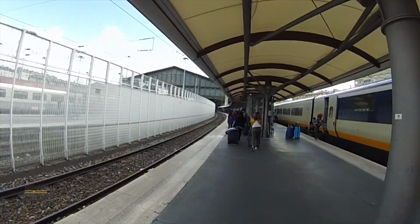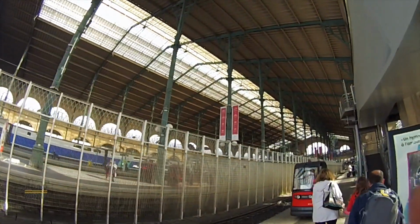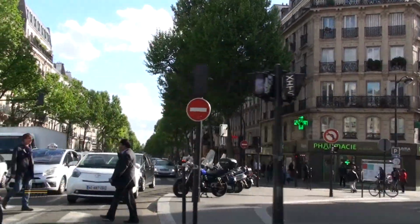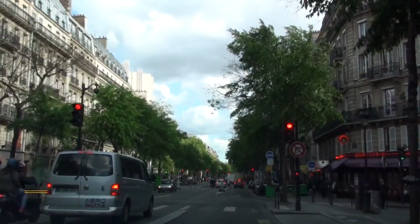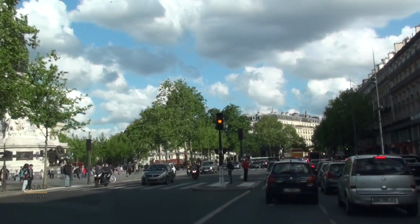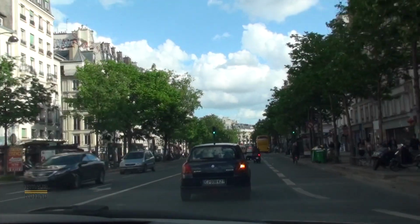We are in Paris. We have arrived here at Gare du Nord, or the North Station. It may not look like it, but it is Europe's busiest train station and the busiest in the world outside of Japan. Here we are passing by the Place de la République. Isn't Paris an amazing city?